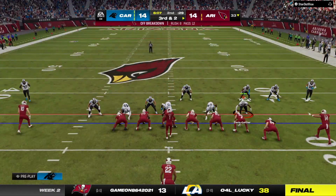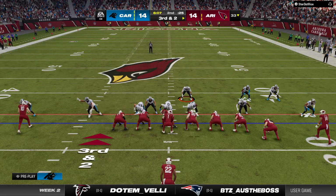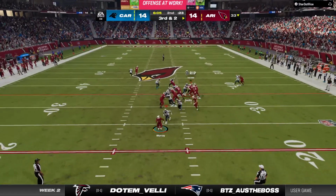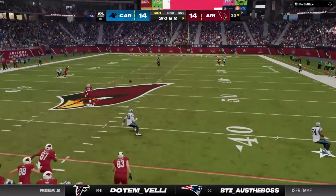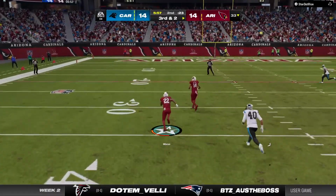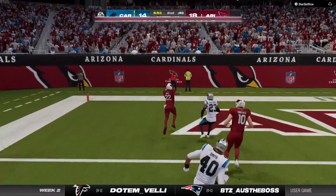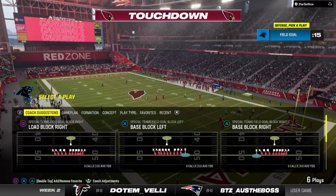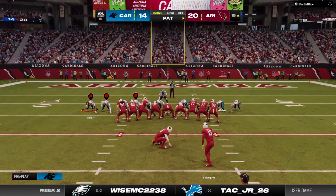The Cardinals on third down. They've been near perfect, 4 for 5 to this point. Here it's 3rd and 2. Play fake. Murray. Escaping the pressure right. He's going to get that to his running back out of the backfield. Still going inside the 20. Touchdown. Joe Mixon, 67 yards. And the Cardinals have broken the tie.